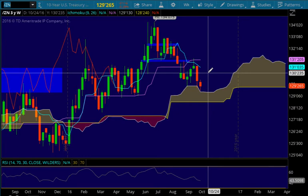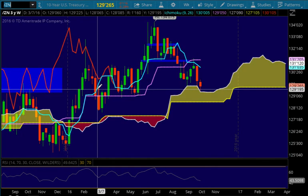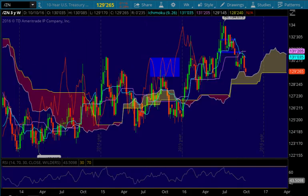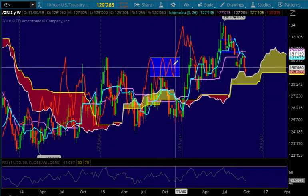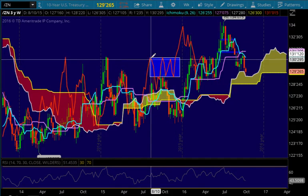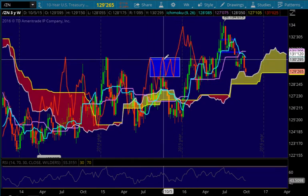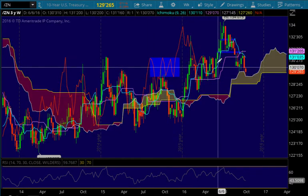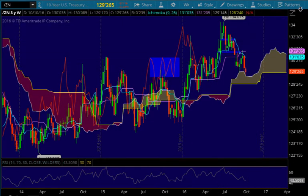Tops of these, 130.23. And then the Tenkan-sen up here, 131.035, should definitely act as resistance if we do find buyers to get up to that level. You can see that's also the top of this consolidation zone, which I've marked with this rectangle. The reason I marked it over here rather than here is it's just easier to see where the Chikou delineated it. It's just a little bit more difficult to see in this area with so much candle chaos.